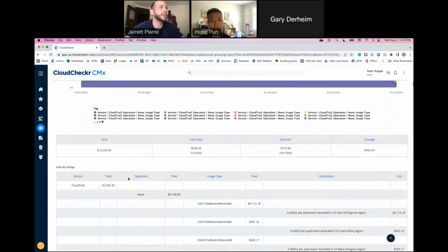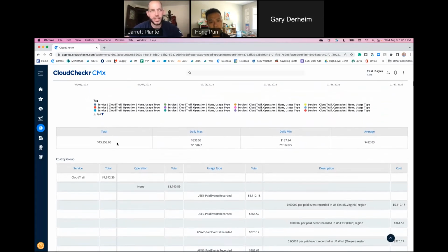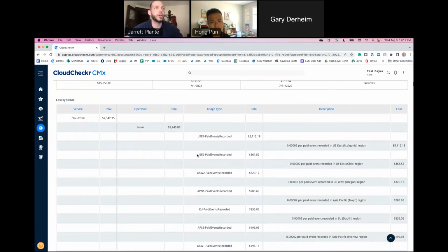But so what we have here is over that period, that 1 month period, we had $15,000 of spend, right? Okay, well, where is that spend actually coming from? Looks like CloudTrail was almost half of it, and it's going to be in ranked order of what the cost is, right? So you can go through though, and you can actually see exactly what is going on within the service too, right? It's not just saying, okay, well, I spent money on CloudTrail. I spent money on CloudTrail, and that was for events to be recorded. And okay, well, where were those events even recorded? All right, well, these ones were in the US East region.